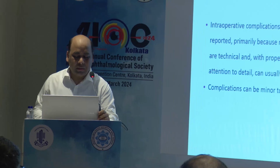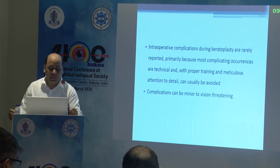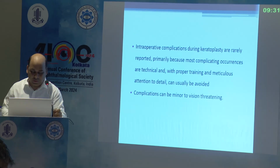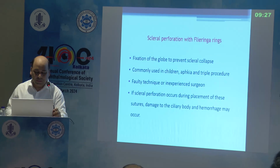Intraoperative complications during keratoplasty are really underreported, primarily because most complicating occurrences are technical, and with proper training and meticulous attention to detail can usually be avoided. Complications can range from minor to vision threatening in keratoplasties.